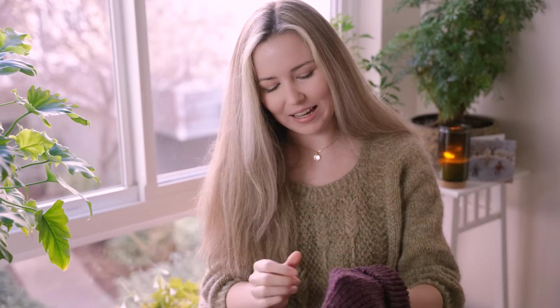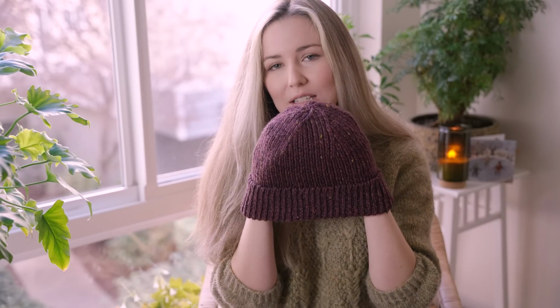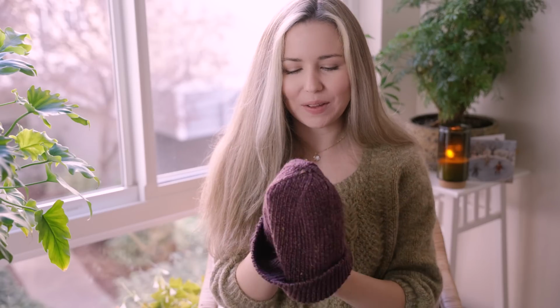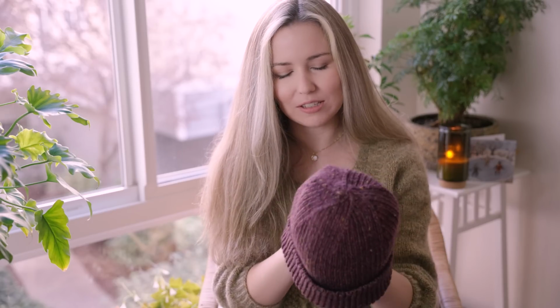So that will be a gift for one of my family members. And then another hat for another family member. This one was a pattern. This is exactly what I showed you guys last time. I just used a different yarn. So this is the Classic Rib Hat by Pearl Soho.